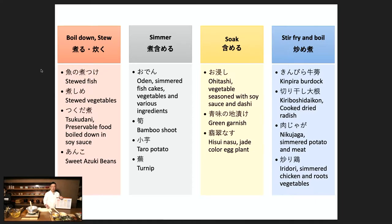And then Japanese sweet azuki beans, or anko, also belongs to this boiled down category. So basically, where there is stew broth, you boil it down, reduce the amount of liquid, and you eventually get a thick taste, and that's what belongs in this boiled down category.